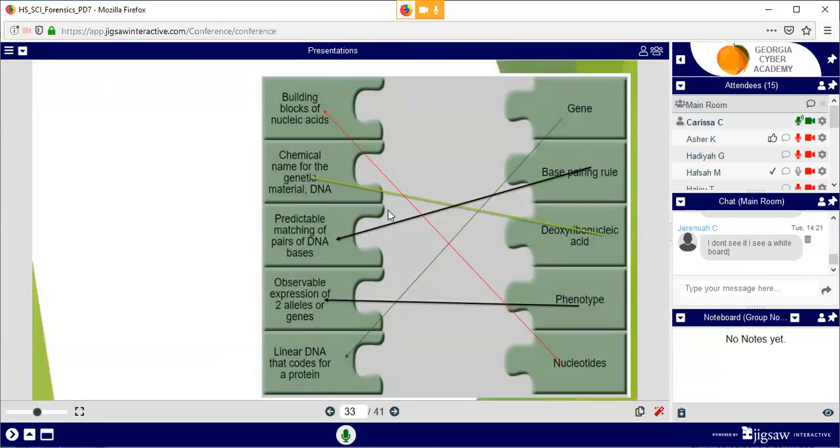All right, so for the most part, we got this right. Nucleotides are the building blocks of nucleic acids. Deoxyribonucleic acid is the chemical name for the genetic material DNA. The base pairing rule is the predictable matching of pairs of DNA bases. That's the one that we didn't get right. Genes are the linear DNA that codes for protein, and phenotype is the observable expression of two alleles or genes. So good job. You got most of those right except for that base pairing rule.